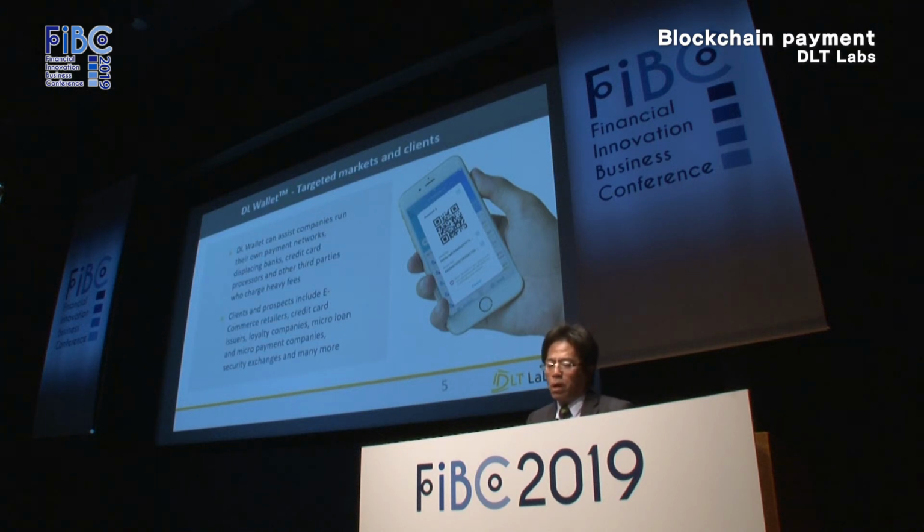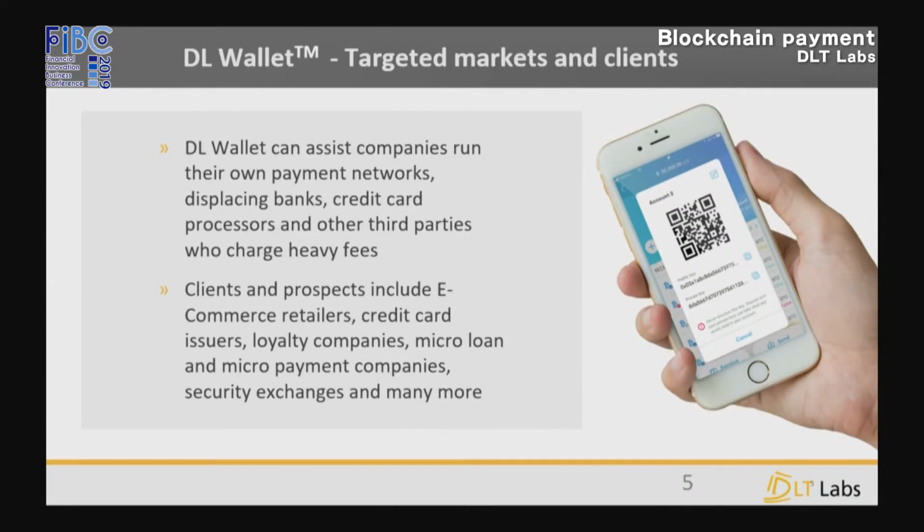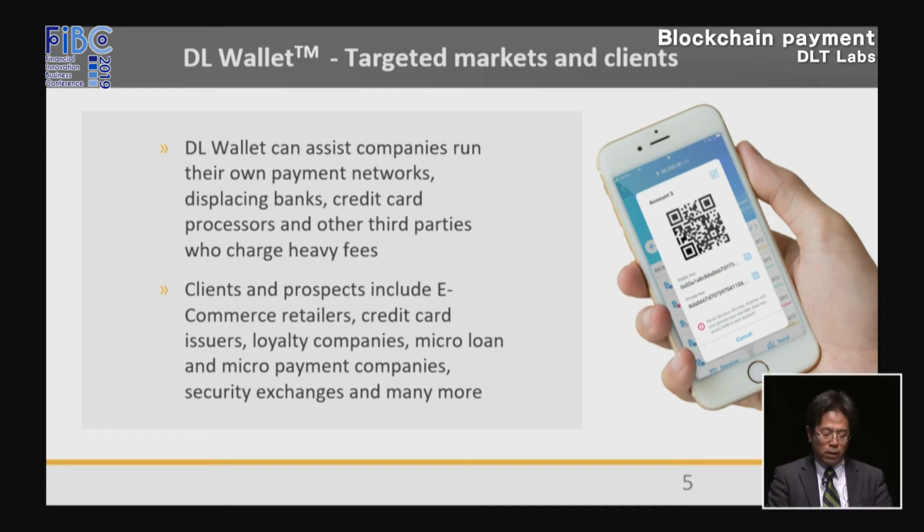This is our target clients or prospects. Our target is e-commerce retailers. For the DL Wallet, the prospects include e-commerce retailers, credit card issuers, sometimes prepaid card issuers, loyalty point companies, micro lending and micro payment companies, and of course security exchanges and many more. That's all our target.